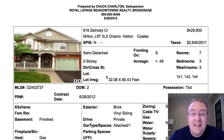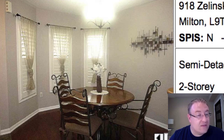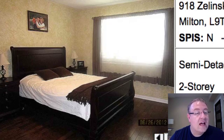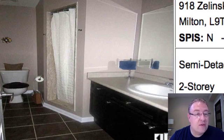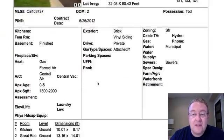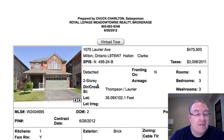So Zielinski is 429, and this is a 1,500 square foot home with a finished basement. And it's very nice inside. There's lots of upgrades, California shutters, the hardwood. It looks completely move-in ready. It still seems a little bit high to me. Zielinski is a good street. If you don't live on Zielinski, you don't really go on it. So that's a good thing.